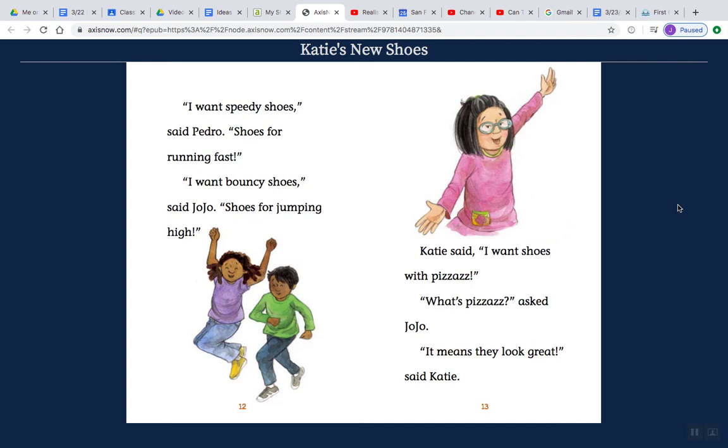"I want speedy shoes," said Pedro. "Shoes for running fast." "I want bouncy shoes," said Jojo. "Shoes for jumping high." Katie said, "I want shoes with pizzazz." "What's pizzazz?" asked Jojo. "It means they look great," said Katie.